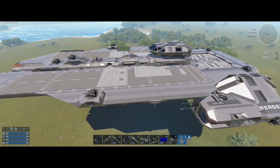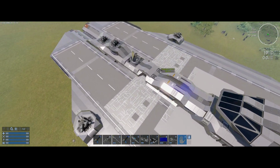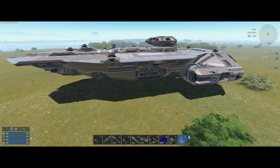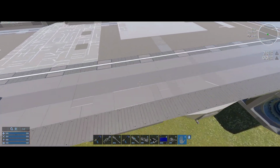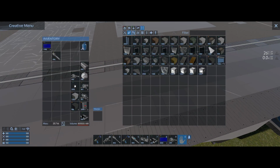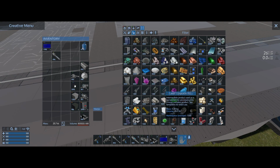You can see I've been really hosing up the flight deck on this. I'll have to retexture it. It doesn't want to be seen. It's trying to get away. And I don't have any fuel on me either. Jeez, I suck. Fuel.